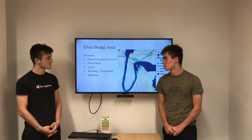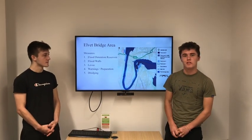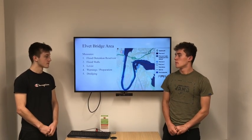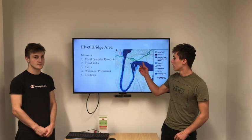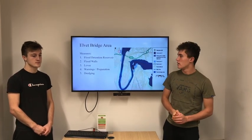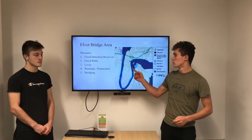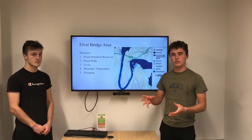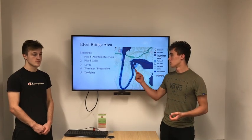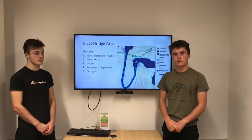The chosen measures were a flood detention reservoir because it obviously benefits more than just our area. A flood wall was also decided for the outer bank of the meander to protect the shopping centre and some other businesses there. And a levee was chosen around the inside because it was a natural grassy area, and the levee would fit in a bit better to protect the commercial area here and also the houses around the outside.